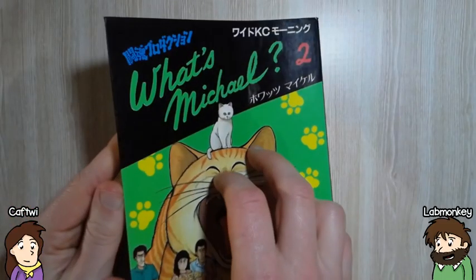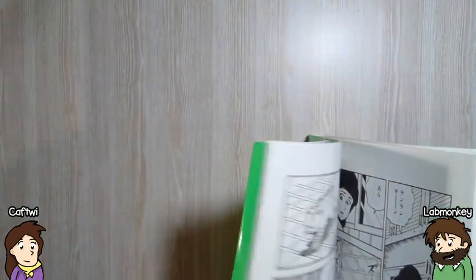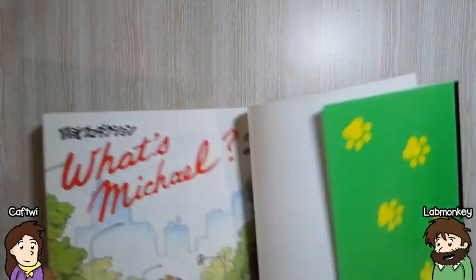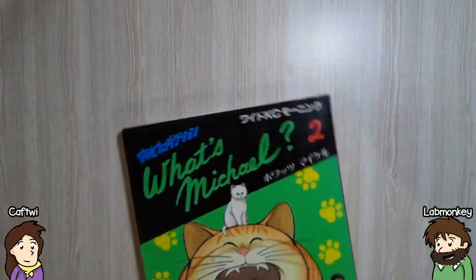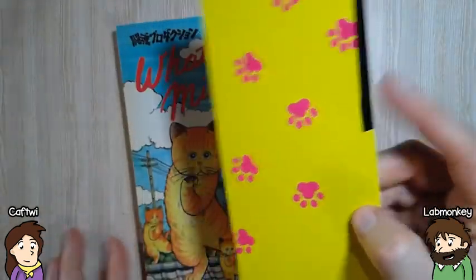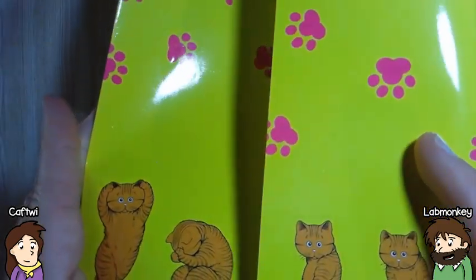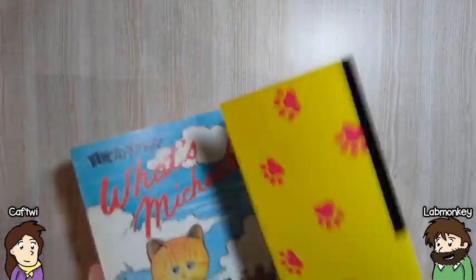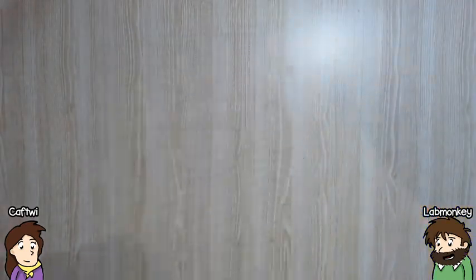Put it back together. Here's What's Michael 2. Oh no, they've cheaped out on this one. What's the little picture at the back? There's the What's Michael dance. Oh, nice. Volume 3 has a little bit of a thing going on, but not as dramatic. So probably the What's Michael dance was getting big at that point. Oh, here we go, 4's got something interesting. So maybe they started doing it partway through. No posters. I wonder if that was just a one-off.